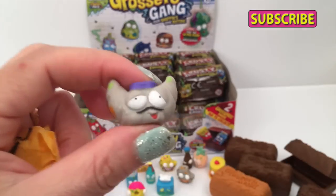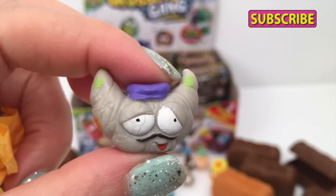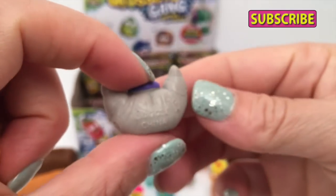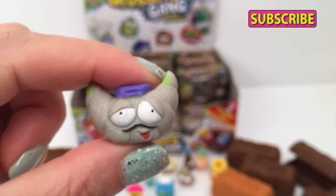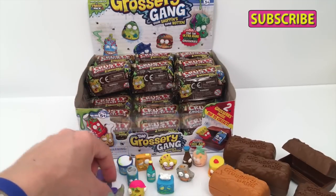Oh, yay! Le Crusty Croissant from the Half Baked Bakery team. Yay, yay, yay! What's that? And I'll put it right there.